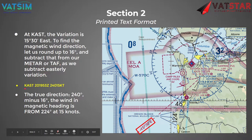So if we look here at this partial METAR, you see the wind's 240 at 15. So the true direction, 240 degrees, minus the 16 degrees, that would mean that the wind in magnetic direction or heading is from 224 degrees at 15 knots. Does that make sense to everybody? Got it. Yep. So that's how we can convert back to magnetic.